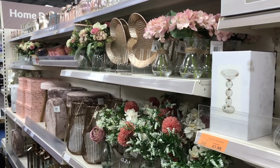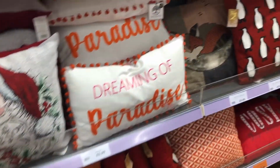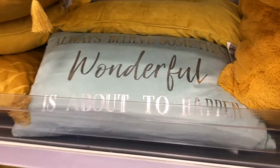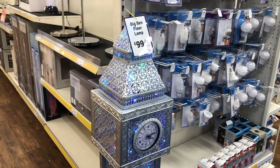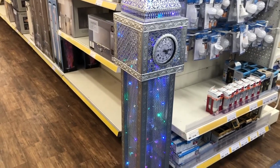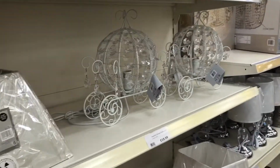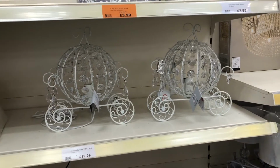And again, I'm just having a look at the selection of what they've got, and some Christmas things already creeping in. Quite like the cushions with words on them, so I've snapped quite a few of those as I've gone round, and those cute donkeys too. And then, oh my goodness, these lamps. There's this one and another. I mean, it's a bit extra, isn't it? I wouldn't have one, but I just thought, wow, they're almost as tall as me. But this I could see myself having. Cinderella pumpkin lamp. Why wouldn't you?